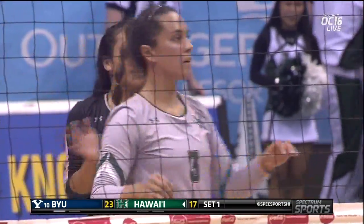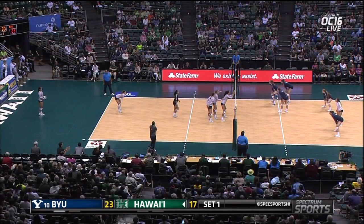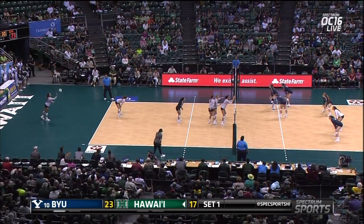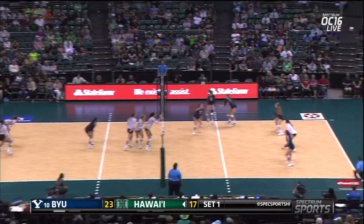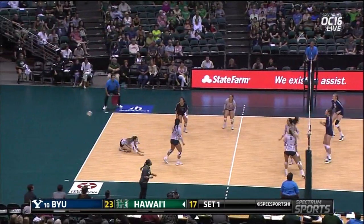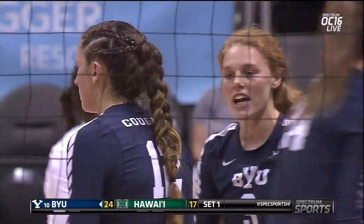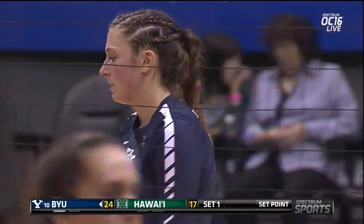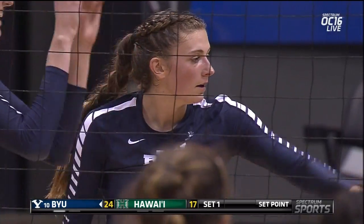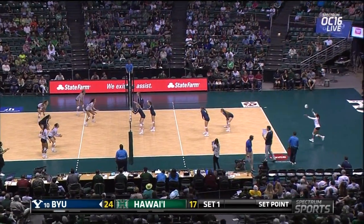Well, the BYU Cougars, through most of this set one, proving to be all they're cracked up to be. Leading 23-17 out of the timeout. Hitting .359 in this first set compared to .200 for Hawaii. Good serve by Yosia. Outside it goes to Ronnie Jones Perry. She took something off, and it just split the uprights of that block. Not sure how it made it through the block, but Jones Perry has a way of doing that tonight. The balls she hits seem to have eyes on them. 12 kills now, only two errors.